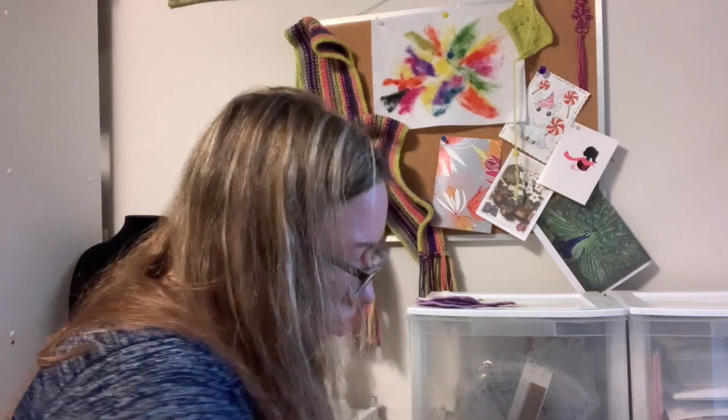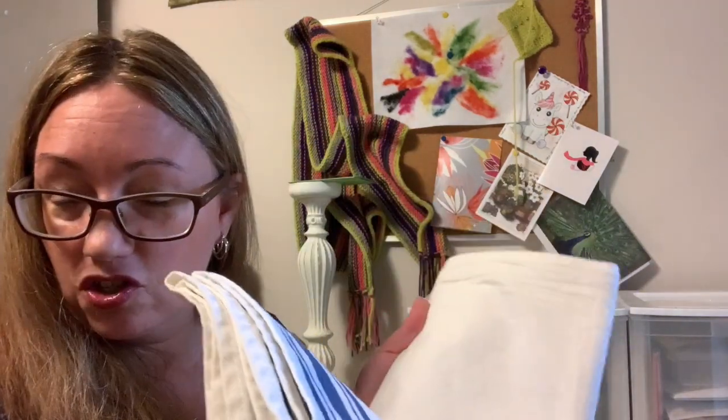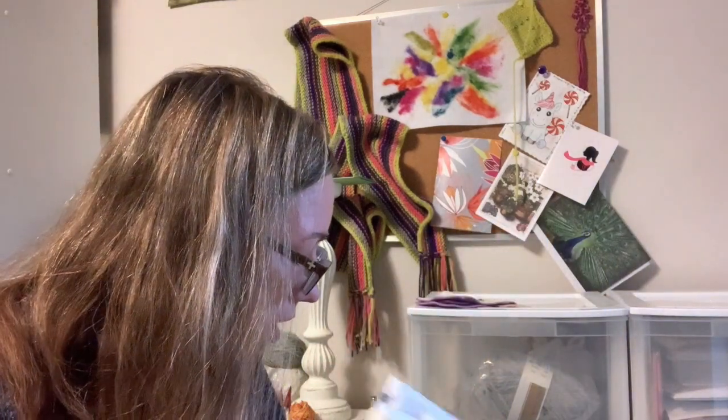Oh, more dish towel fabric, because remember I said last video I was going to stitch. I wonder where that fabric, where did I stick that? Because that could maybe all go. Okay, now here's the question.